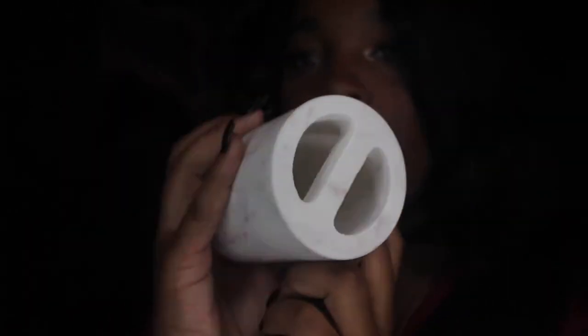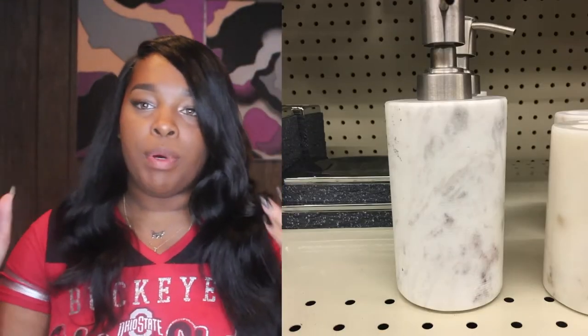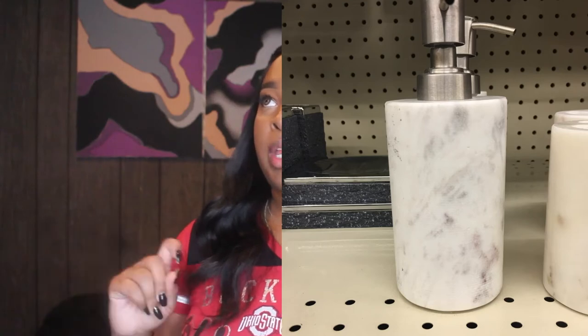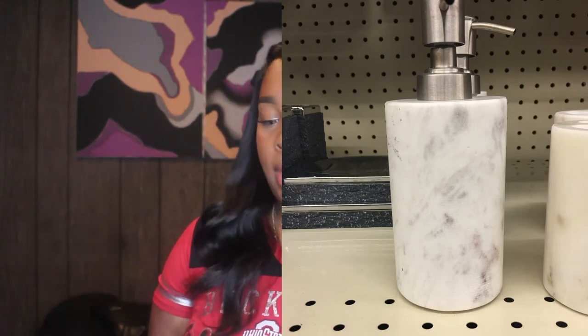Marble, if you can see the marble, I hope you can. It's this cute marble toothbrush holder. That's the other thing. It was supposed to be a hand soap pump thing, and I'm actually gonna spray paint the actual pump gold because I don't like that silver color, steel color, whatever.